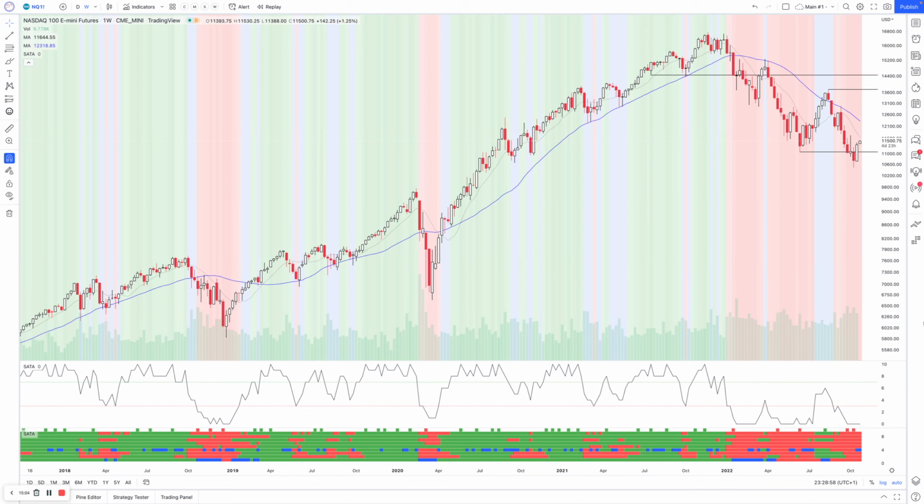This is the SATA chart, the stage analysis technical attributes chart. This is the NASDAQ 100 E-mini futures. Obviously the futures have opened and we've had a move higher. You can see here at the moment we've still got a SATA rating of 0.